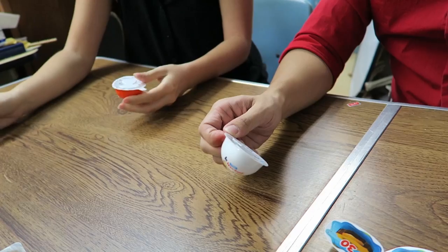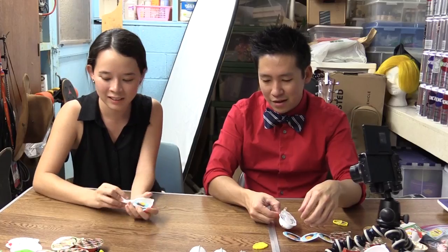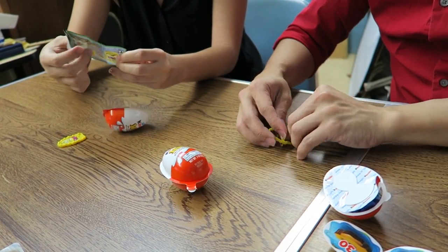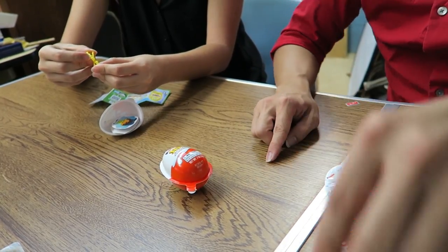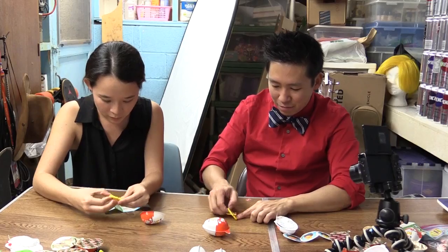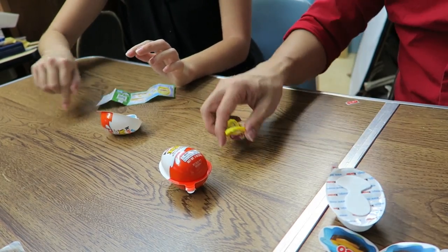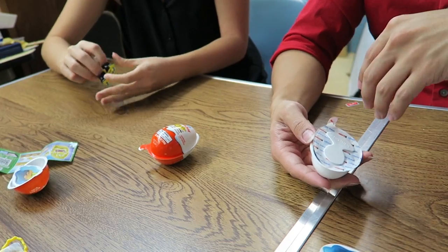Okay. Let's find out what's in here. Whoa! You got the jumping man. Wait, how do you do this though? I don't know. I think you're supposed to bend him, and then like that, and make him jump? Yeah, but it doesn't work. Whoa! You gotta hold it and then bend him that way. Whatever. Okay, another egg. Wait, I want... You wanna try? Is it for your fingers? Yeah, I think so.